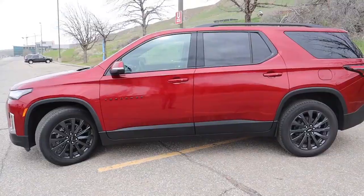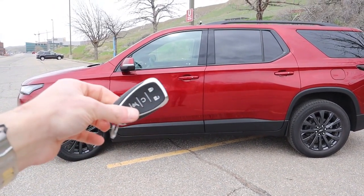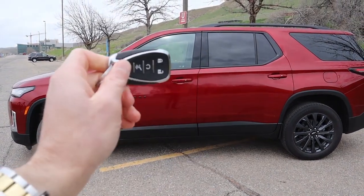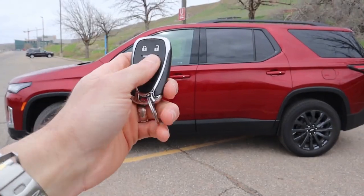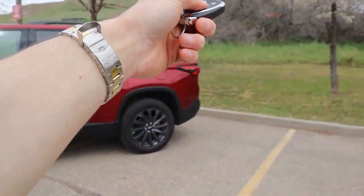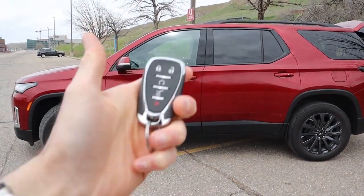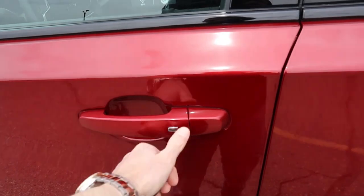Okay, so prior to going inside the vehicle, let me briefly talk about the Chevy key, which is just your standard key for any Chevy model. If you saw my Equinox review, you'll know this is the exact same key. You've got your lock, unlock, remote start, you've got your power lift gate back there, and then your panic button. And then to lock and unlock the vehicle, you push this button to lock it, and then you push it again to unlock it.